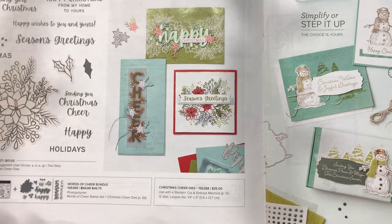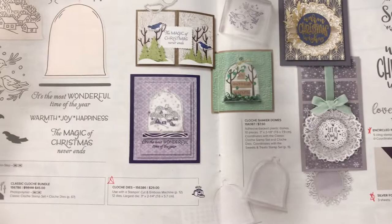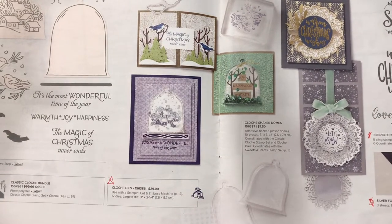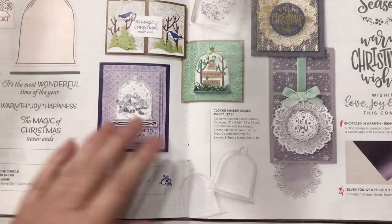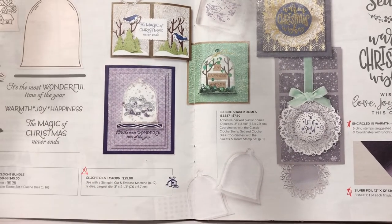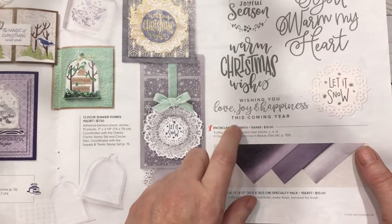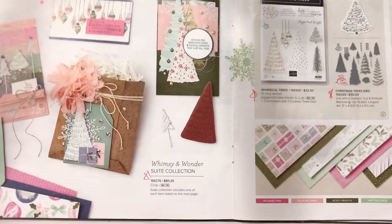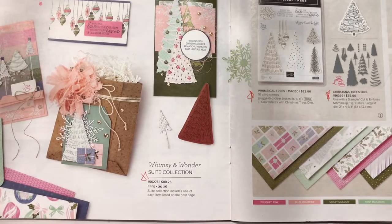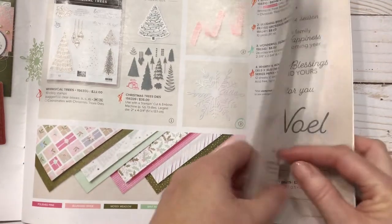Words of Cheer is going bye-bye. Snow Wonder is gone. Well, we'll be, you know, as supplies last towards the end of December. The cloche dies and the cloche bundle, this is all going away. Our silver foil, our Encircled in Warmth. The Whimsy Wonder collection is going bye-bye, except we're keeping the snowflakes in the next holiday catalog.